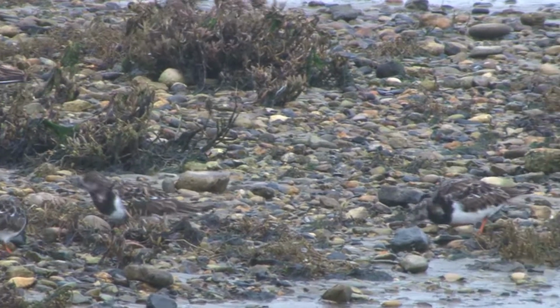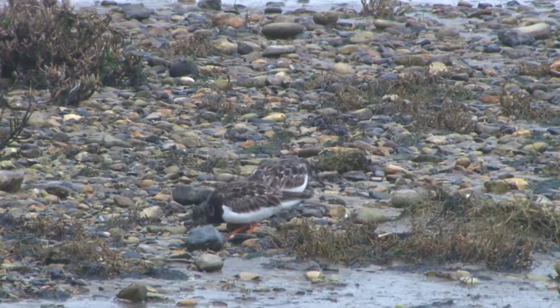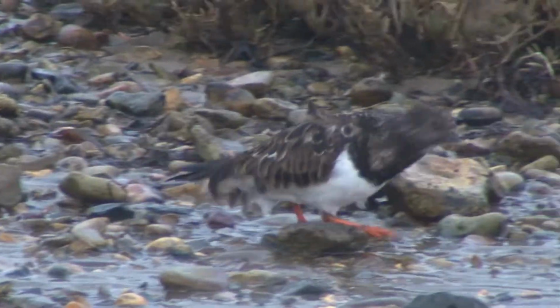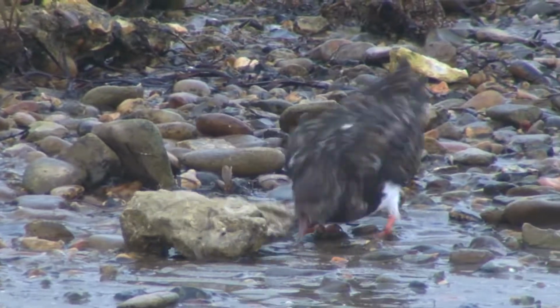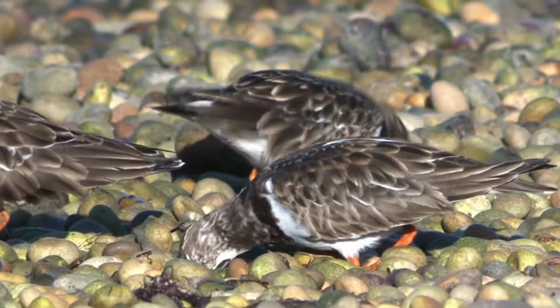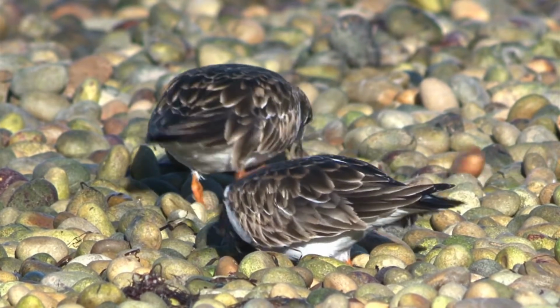Turnstones pick their way along the shoreline pebbles. The tortoiseshell plumage gives them perfect camouflage. Their strong necks help them flick over the largest stones to uncover insects. And they will often come close without being noticed.